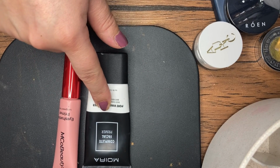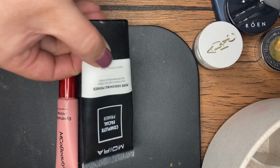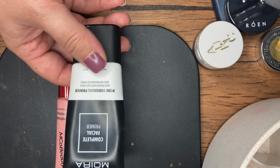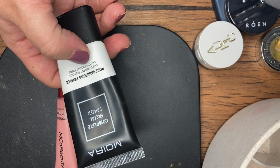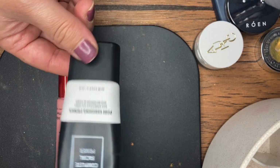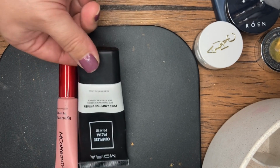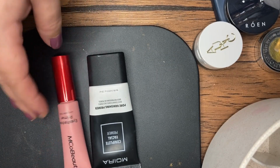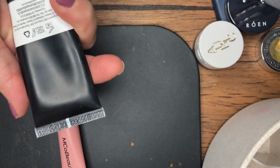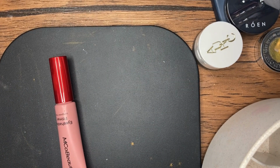And then I have this Moira Complete Facial Primer. I bought this for my wedding last year, but I couldn't tell you if I like it or not. I'm one of those people, I don't really pay a whole lot of attention to my face makeup, which is unfortunate because maybe I should, because I'd probably be looking like a clown out there. But it's almost gone. I'd probably repurchase. I'll have to get back to you guys and let you know.